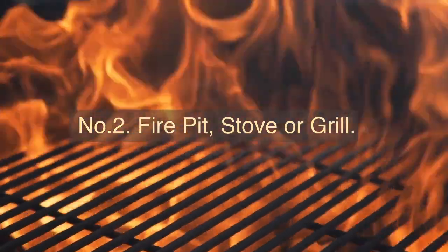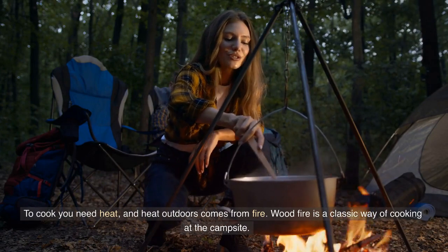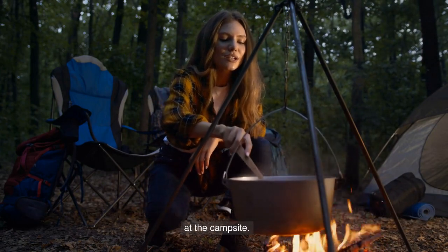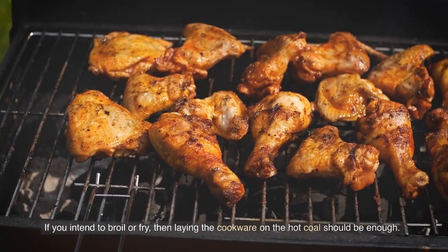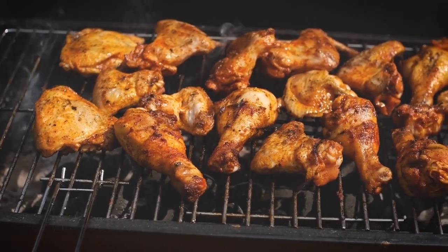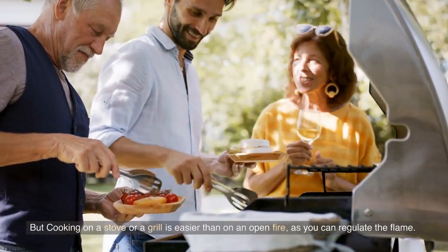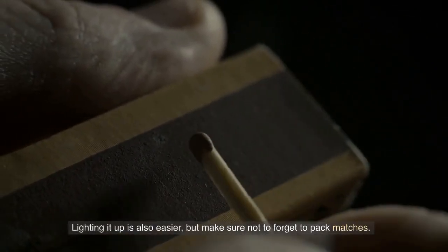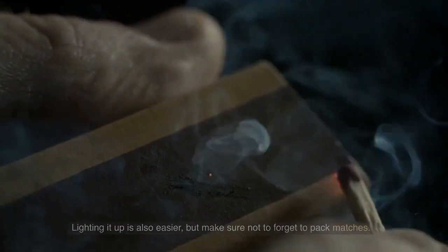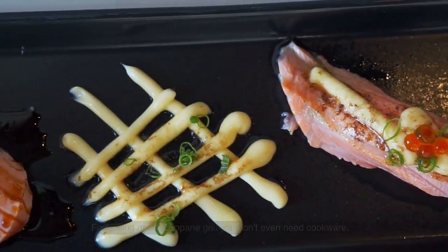Number 2. Fire pit, stove or grill. To cook you need heat, and heat outdoors comes from fire. Wood fire is a classic way of cooking at the campsite. If you intend to broil or fry, then laying the cookware on the hot coal should be enough. But cooking on a stove or a grill is easier than on an open fire, as you can regulate the flame. Lighting it up is also easier, but make sure not to forget to pack matches. For grilling on the propane grill, you don't even need cookware.